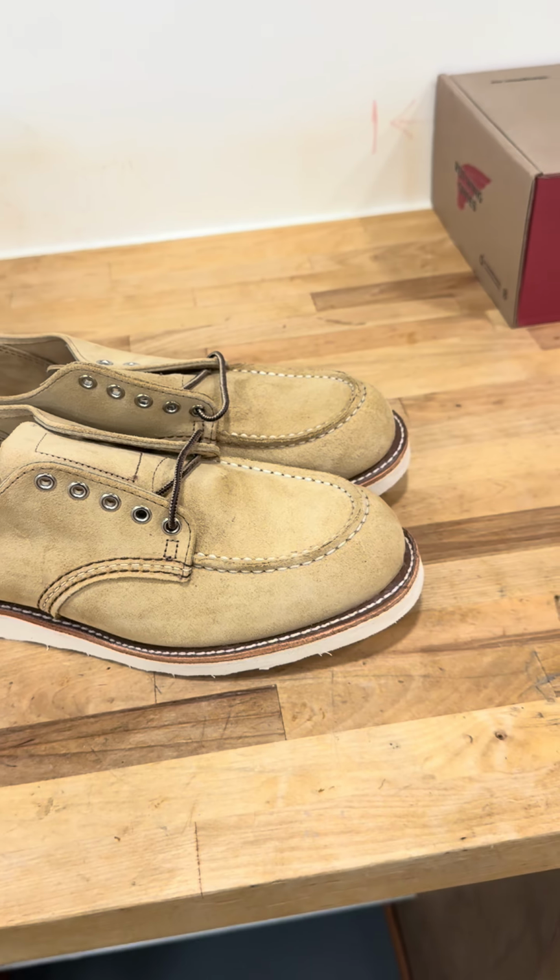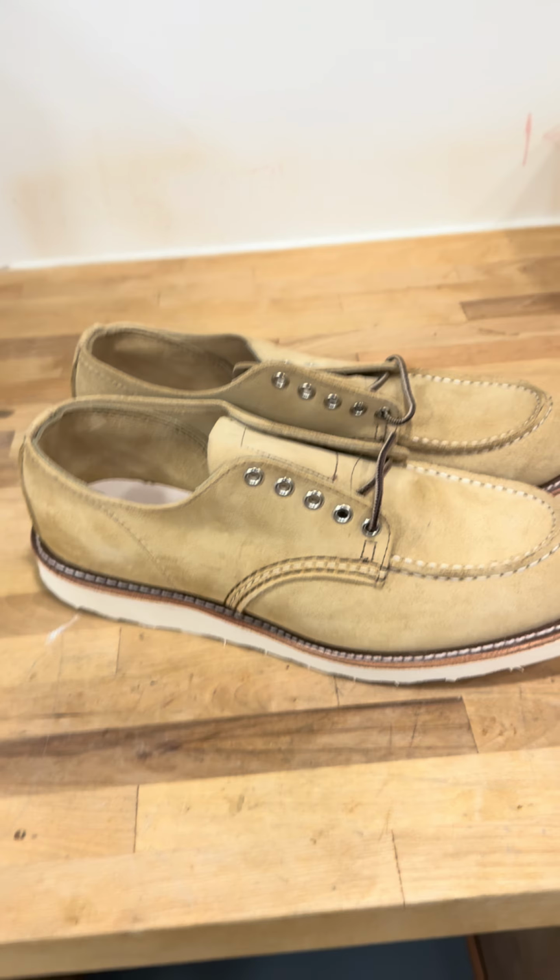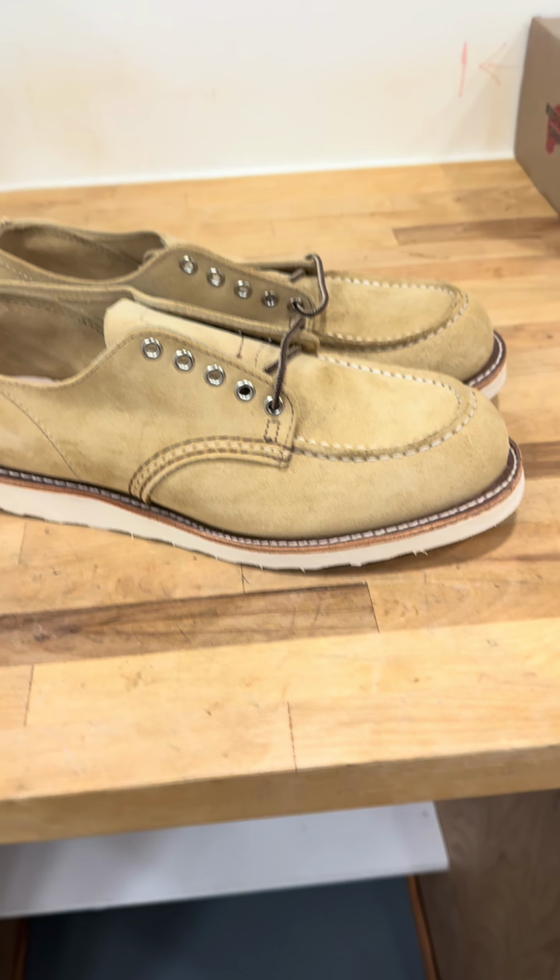But yeah, so I think these are great factory seconds as far as I can tell.